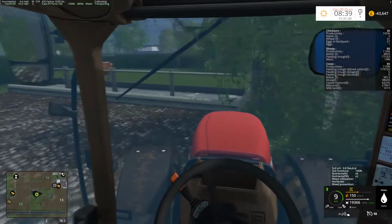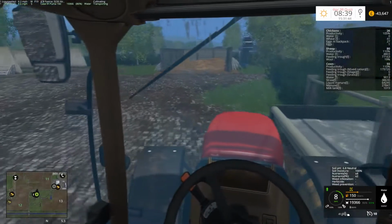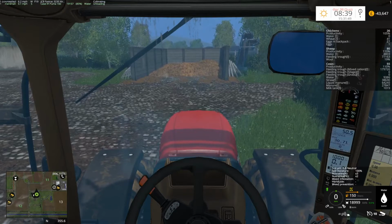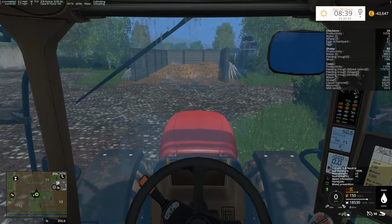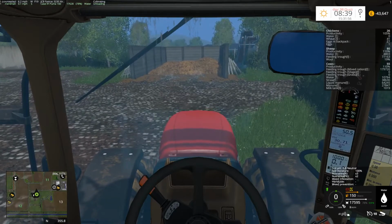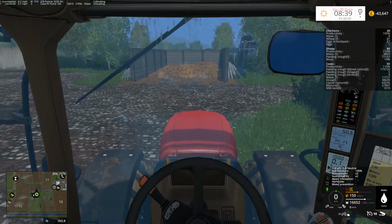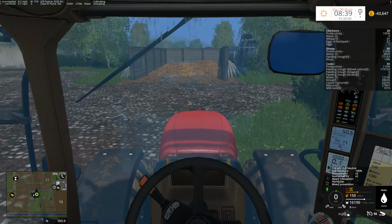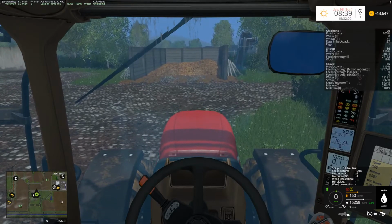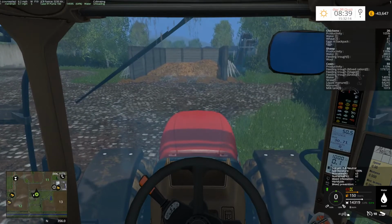Been concentrating so much on getting the stuff made for the BGA to get money in. Turn that off for a moment. Not too much muck here, but I want to move that muck this week. Try and get all that up there so when we start preparing the fields, we've got plenty of muck to put on, at least on the organics. Take the chance on a drink.